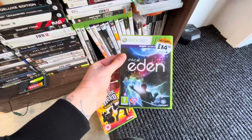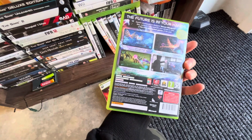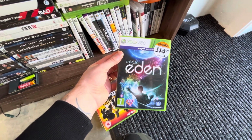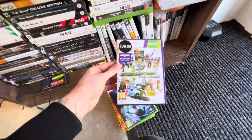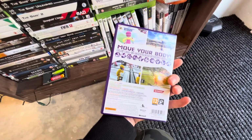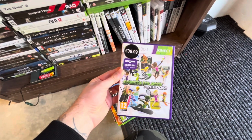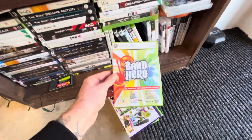It seemed like the person who bought in that Xbox 360 Kinect also bought in some games, such as this one, Child of Eden. It's not the rarest game, but there's not many of these Kinect games I don't own now, so picking this up for £1, it sells the same in CX, that's not too bad in my books. But this is one I have never actually seen before, Sports Island Freedom, which looks very similar to Wii Sports, but for the Xbox 360 Kinect. Again, for £1, I'll probably pick this one up just to build my Xbox 360 collection.